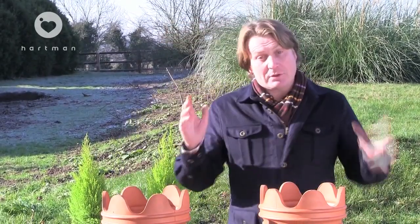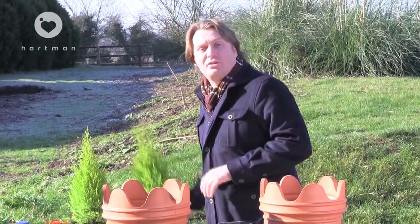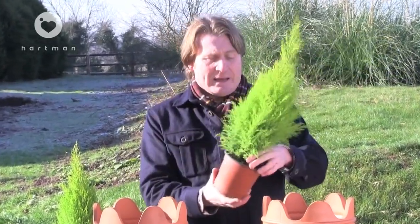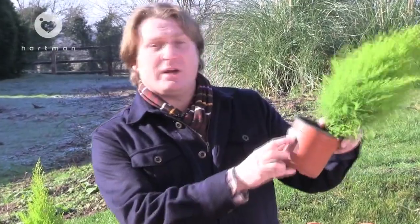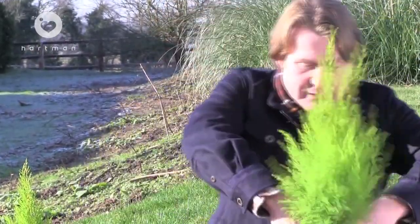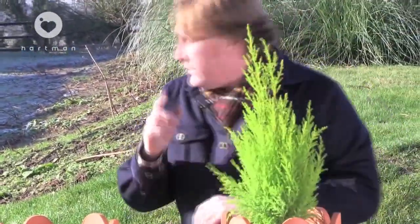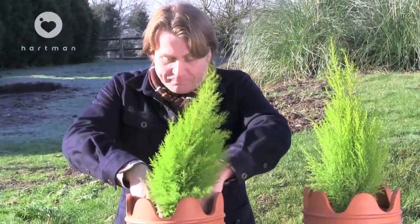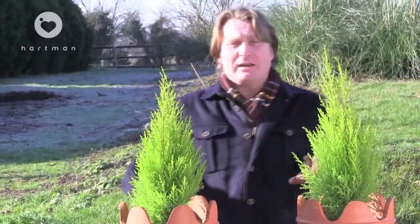Now with these containers, I went to a local garden centre. I picked up for a centrepiece these beautiful golden conifers. It's a Cupressus Wilma, and I paid, what, £4.99 for that, a fiver. I thought that would be pretty good. So I thought, what I'm going to do is use that as a centrepiece in the containers. So, lovely, chuck that one in there. I've got another one over here as well, so they work pretty well. Get that in there as well, and they're quite nice.